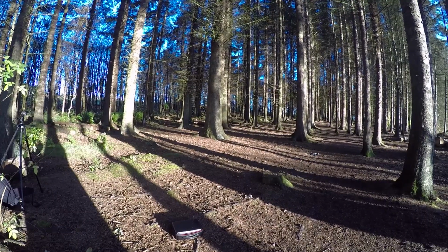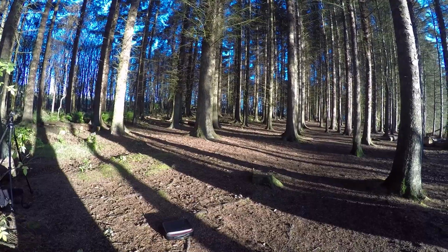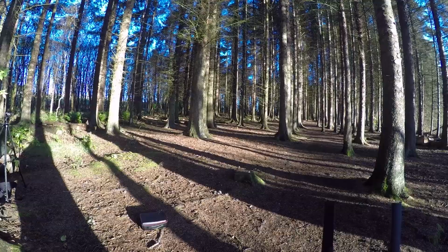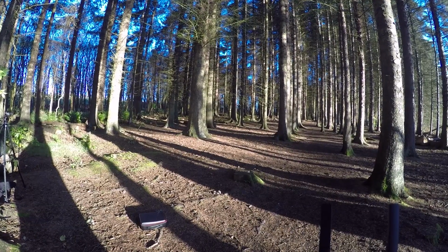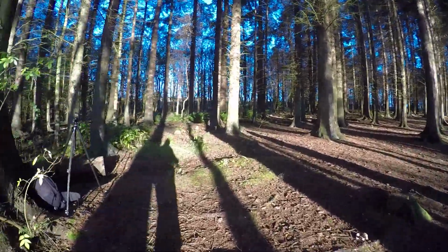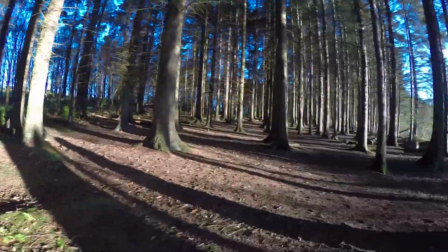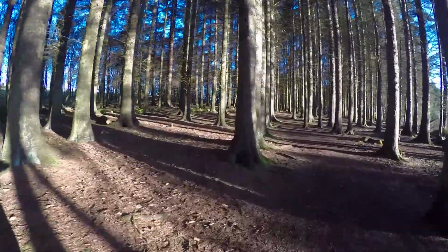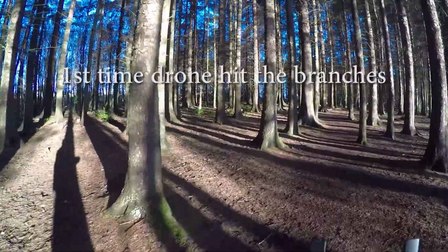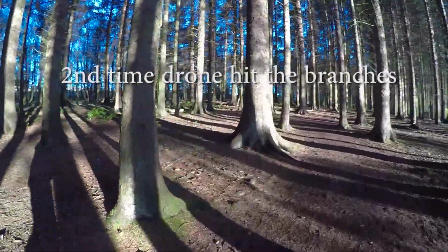In my infinite wisdom, I decided to take a drone out and fly it between the trees to get some B-roll. Not the greatest idea, as you'll see in the next few seconds. I took off, flew down the footpath, and lost signal within 20 seconds or less. The drone decided to return to home, straight up into the canopy, hit the dried out branches, dropped down, went straight back up again into the branches and fell to the ground.